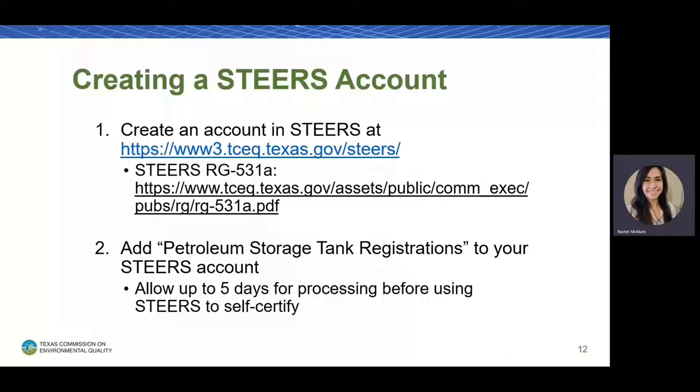If you already have a STEERS account, you can add the program area called Petroleum Storage Tank Registrations. This program gives you access to the different PST-related forms to update your information. In the past, there was another program called Petroleum Storage Tank Self-Certification Renewals. However, it was discontinued as of December 31st, 2021. The applications from that program have been moved to the Petroleum Storage Tank Registrations program.